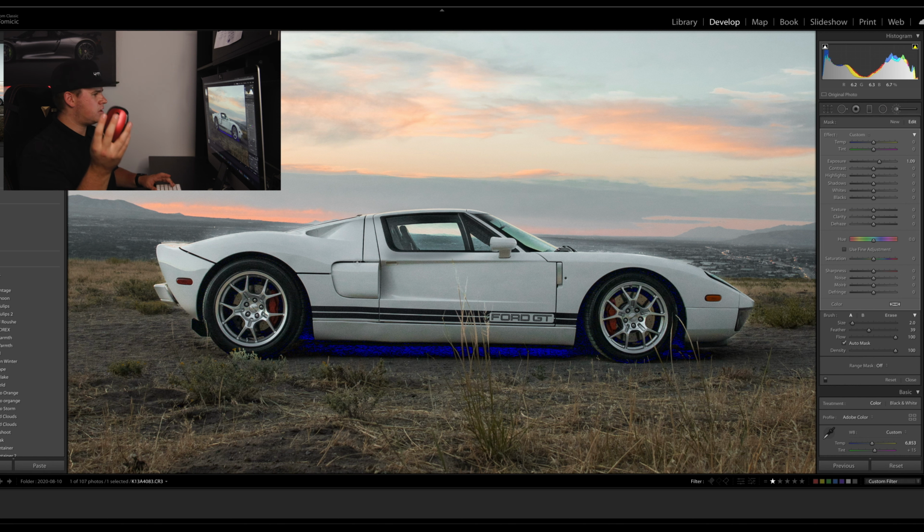So areas in which the brush kind of leaked into the background, I'm actually going to take out some of this windshield here, just to help eliminate the areas that got brightened that I don't want brightened. In fact, I'm actually going to take out this piece right here, to take out this bush.